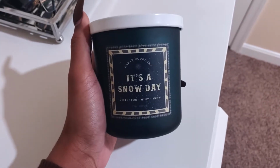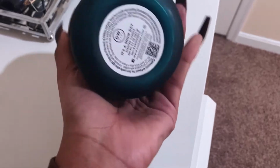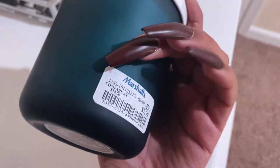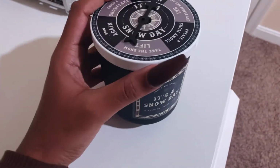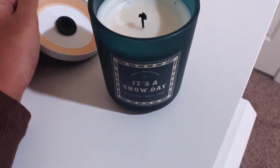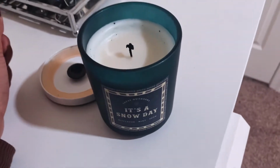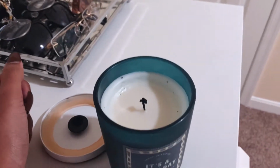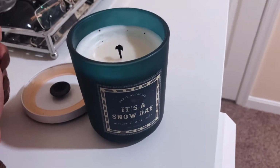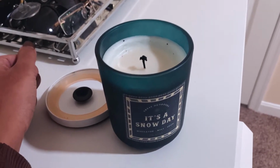And the last candle that I have is from Marshall's, and it was only, let me see, it was only $8. It smells like more of a fresh Christmas scent. And it also fills up the room pretty well. So if you want more of a cheap alternative and you can actually find it at your local Marshalls, then pick it up.